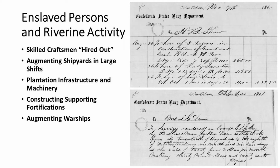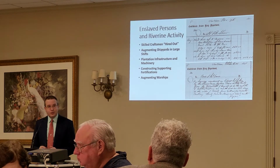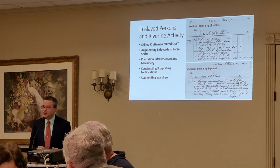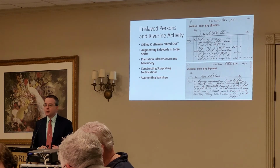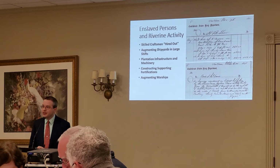The most popularized notion of using enslaved labor is using African American slaves specifically to help construct warships. This happens on an individual basis where individual skilled craftsmen are hired out to a shipyard, such as what these documents show here. These are receipts for individual enslaved persons being hired out to shipyards in the New Orleans area. In the New Orleans area as well, entire teams of slaves were hired by the hundreds and sent to the shipyards to work as a night shift, where basically they would be unskilled labor that would reposition and preposition supplies, arriving materials, and so on, for the next morning when the skilled craftsmen showed up, so that they could then use that material to continue building the ironclad warships.